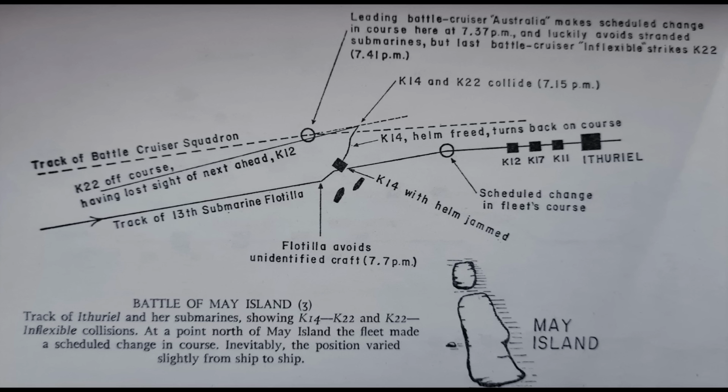As Ithuriel passed May Island, K-14 saw first K-11 and then K-17 slow and haul out to port. Moments later, K-14 saw the problem. Minesweeping trawlers, completely unaware of the operation, had wandered across the formation's bows. K-14 also hauled out to port, but in the middle of the hard turn her steering jammed. She slowed down, checked for K-12 and K-22 coming up behind, and seeing that K-12 would pass well behind them, and K-22 should in theory be following K-12, K-14 slowed down, which freed up the rudder somehow, and thus began making her way back on a course to try and fall back into formation.